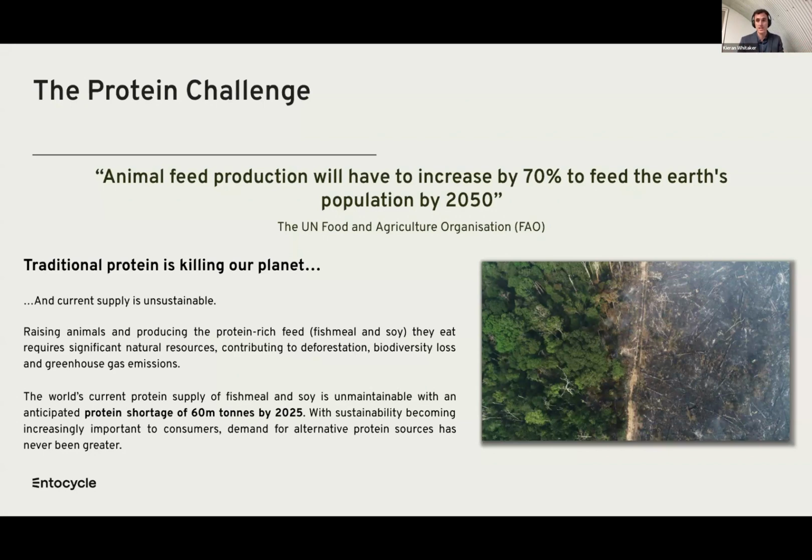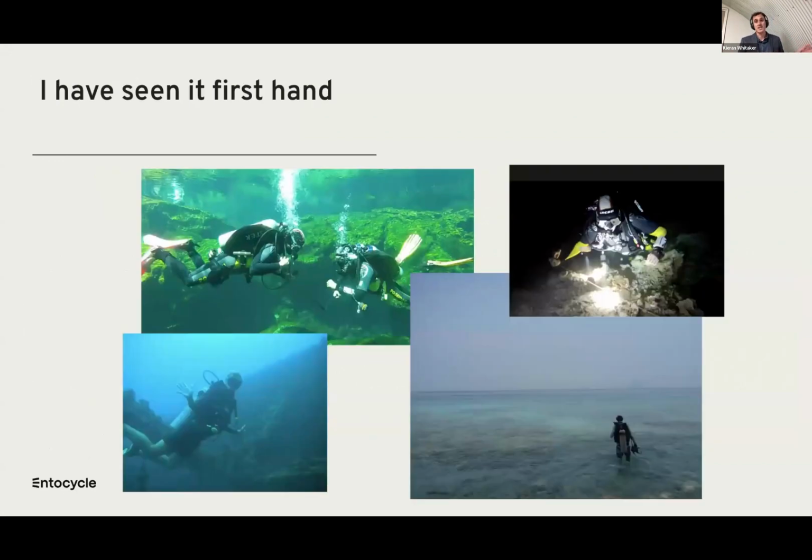And the companies that presented already, it's fantastic, because we need more and more of these. But the reality is this is a global issue and a global facing problem. It's not just in the rich West. It's also in developing frontier economies. And I've seen it firsthand.